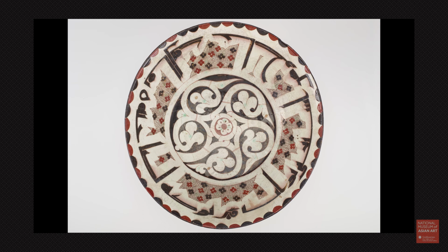So I won't go too much into the central part because I think Phil did a really great job of talking about the five different branches, the tree trunk, and the rosette. But what I would like to talk a little bit more about is how this object was made.